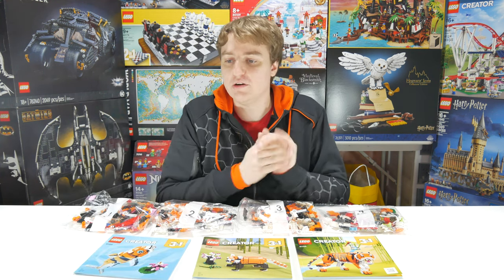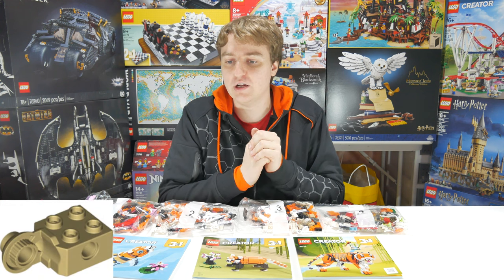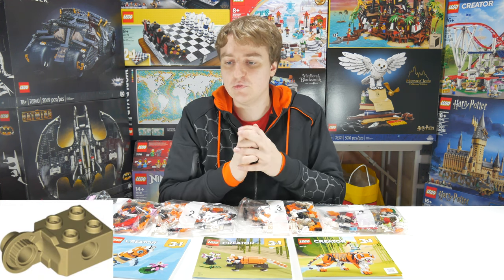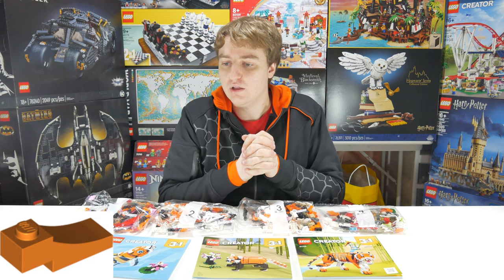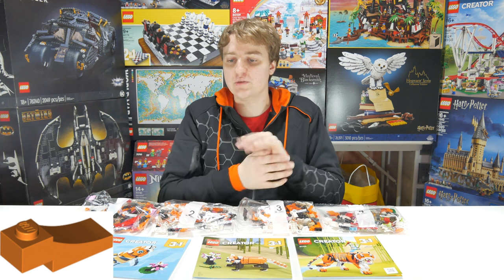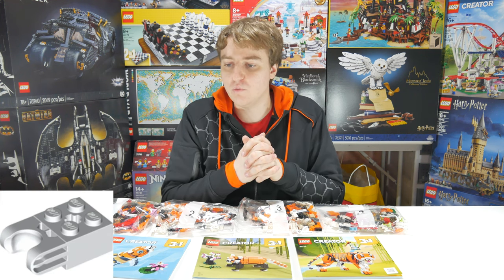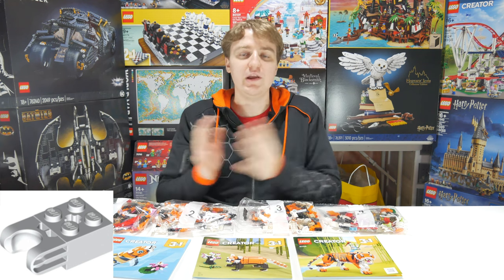So for exclusive parts, you get a 2x2 brick with a vertical snap piece that is in a brick yellow it has never been in before. You have a 1x3 outside half arch cutout, which is in a bright orange it's never been in before. There is a 2x2 brick with cup for ball, which is in a white it's never been in before.